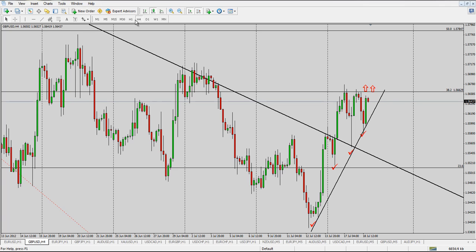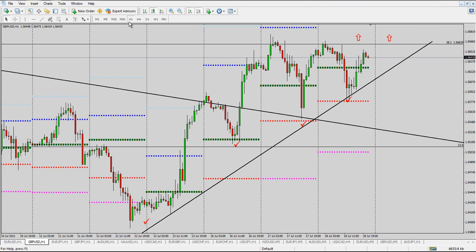So I'm going to be looking for a break higher on the pound dollar and getting past this 38% fib, and I think we're going to be able to do it. So that's what we want to keep our eye on. Otherwise, I'm going to keep an eye on this trend line as well. If it starts to break below this trend line, then fine, we'll be ready for that also. But I think this is going to be something to keep a really close eye on for the moment.